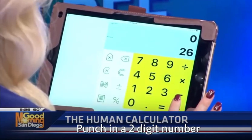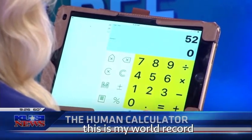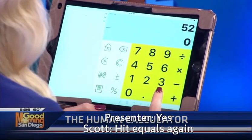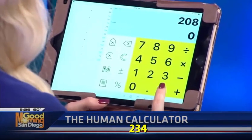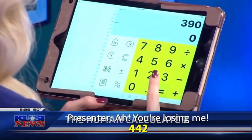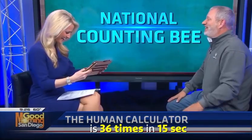Punch in a two-digit number, the same two-digit number, and hit equals. And I'm going to start counting by that number. This is my world record. So tell me what number you picked. I picked 26. So do you have 52? Yes. Hit equals again to say 78, 104, 130, 156, 182, 208, 234, 260, 286, 312, 338, 364, 390, 416, 442, 468, 494, 520. So my world record is 36 times in 15 seconds.